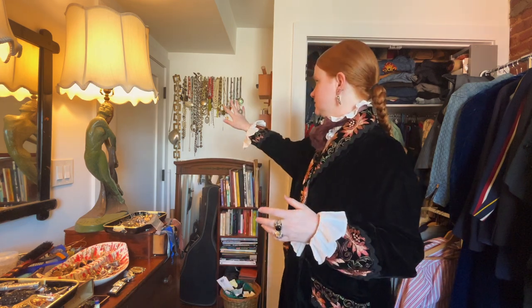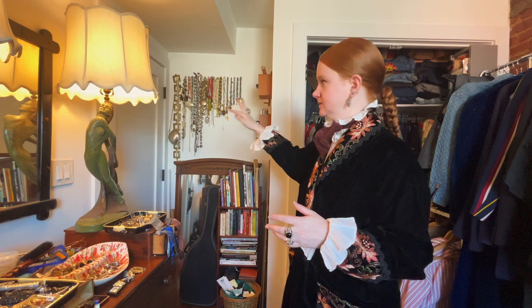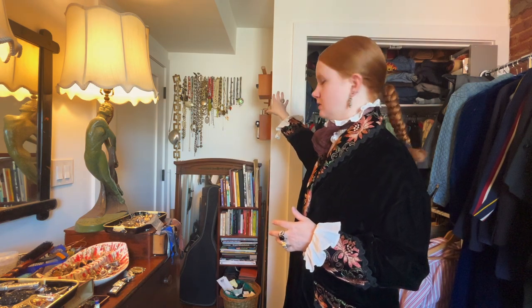So this is where we're starting off. Everything that you've seen behind me in other videos is probably going to be similar. For practicality's sake, I have to have things hung up, things on display, so I can see them, so that I can grab them to wear in the mornings. So the jewelry wall behind me is going to stay. I do plan on taking down these small box shelves because they're nonsense and I don't need them.